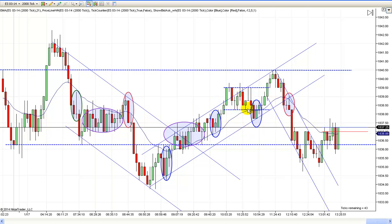This is just a little channel, and you can see by drawing the lines, it's a lot clearer. And then you wait on the little trap. There's a little failed breakout on the low side, a bounce off what I saw as the trend line, and then we're going higher. And it worked out great. But if you entered right here, even with a 2-tick stop, you probably got stopped out.